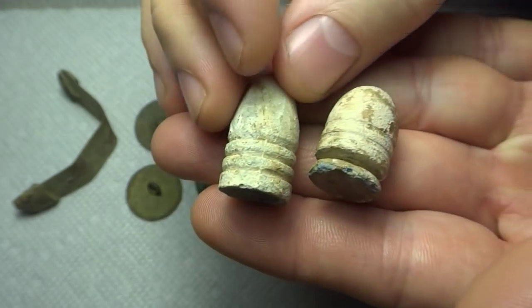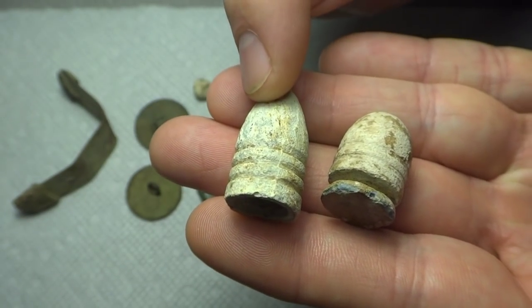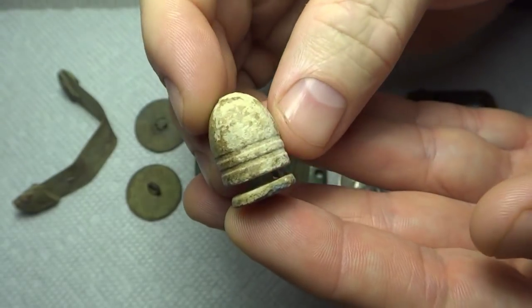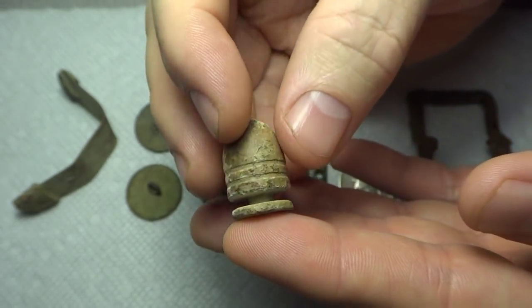I'm going to bring a three-ring bullet in here just for comparison. You can see there's a lot more lead being used in manufacturing it than this. And lead prices, I would imagine, were getting pretty high during the war, and the government bought it. So the Williams Company signed a contract and manufactured several million of these bullets for the troops.